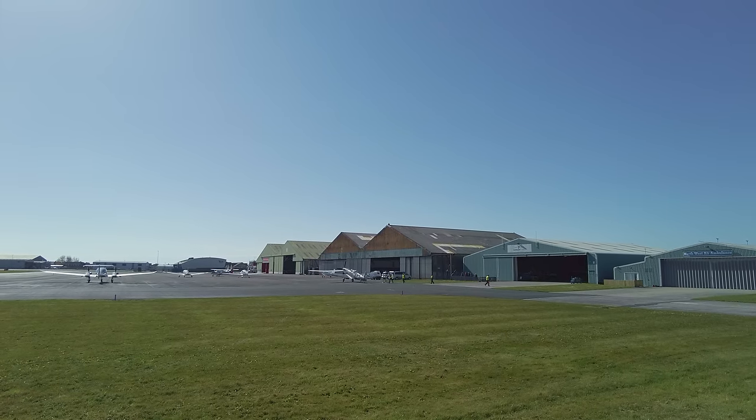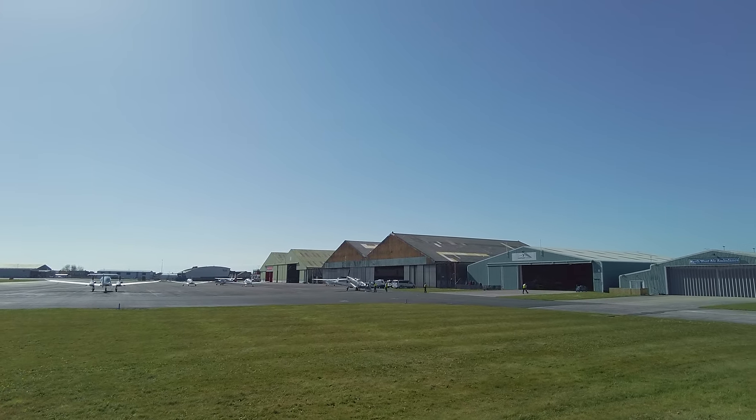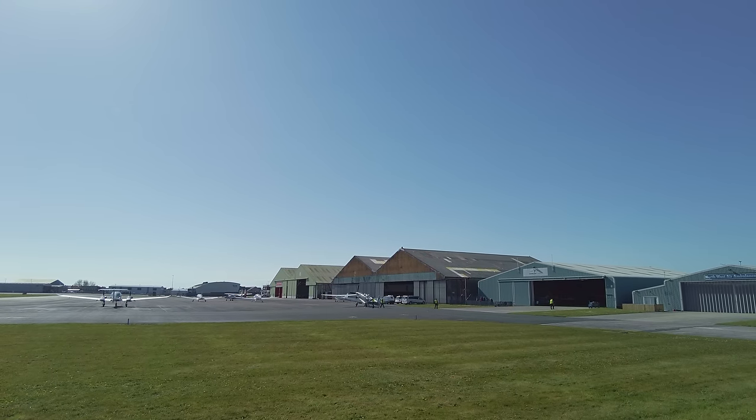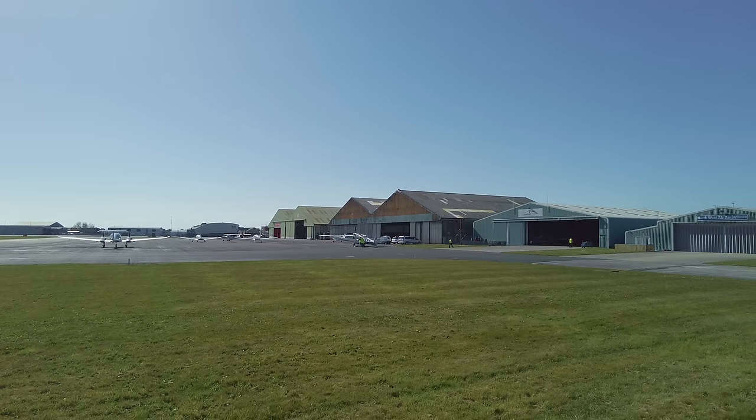That is one massive propeller on that. I thought I'd let that roll a little bit there just to let you hear the sound of the Spitfire. Absolutely amazing. Here at Blackpool Airport.